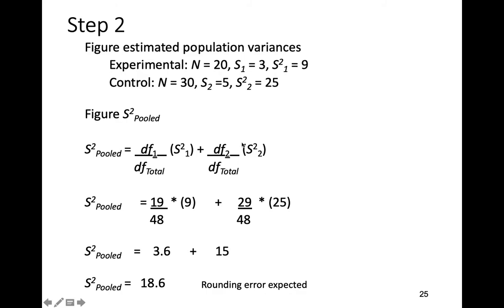All right. And again, your estimate of pooled variance should always be between your two separate estimates. So you should not be getting a number that is lower than 9. You should not be getting a number that is greater than 25. It should be somewhere in between, as 18.6 is.